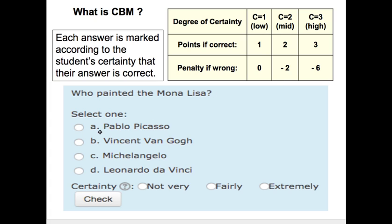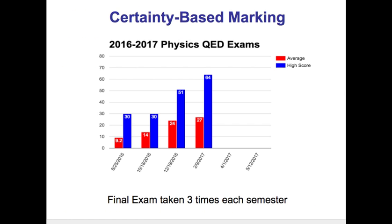So how do I use this in my class? I don't use this on regular competencies. You could, and I'll show you how you could do that. For the last several years, I've created what is called a QED exam. Really, it's my end of the year final exam. It's all kinds of very similar problems to what the final exam is, and a lot of the problems are actually what they're going to receive eventually on the final exam. The final exam is not a CBM. It's just, answer it and get a point or not, like a regular test.